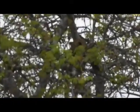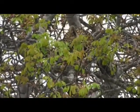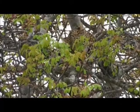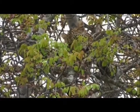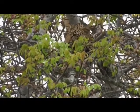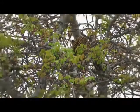And then up above him is another young male. So this is Thamba, who is basically Hosana's nephew, and comes from the same lineage. He's feeding on the rest of the carcass that they've scavenged up above him, which is completely ridiculous. To see two young male leopards like this in such close proximity is absolutely insane.